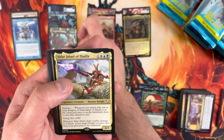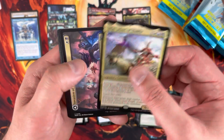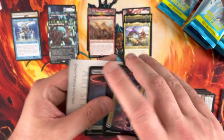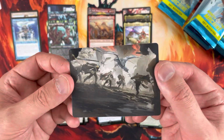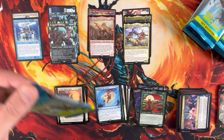There is a second companion from this box in a showcase version that is Karuga the Macro Sage. And then we have a mythic off of the commander slot, which is Sidar Jabari, which is actually a really, really strong commander. Nothing wrong with that. Not a lot of value there on that commander slot, but Sidar Jabari does work as a commander. Really, really good card. Really, really fun. I've played against the deck a few times. Pretty good.